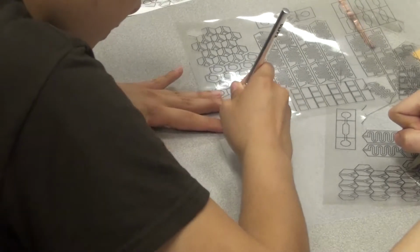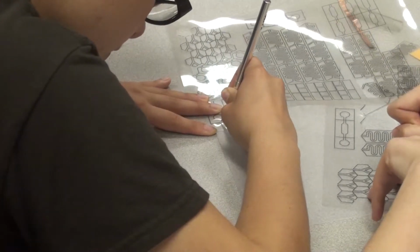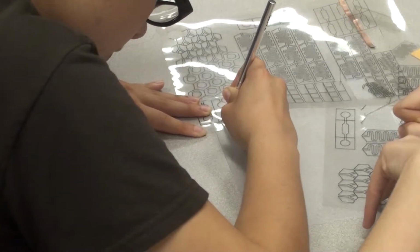So in this case, you're not doing a reaction, so you don't need it. But this is a very common motif in fluidic design, so it's worth knowing what they do.